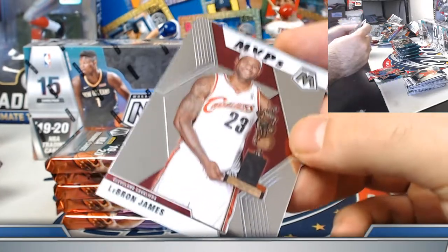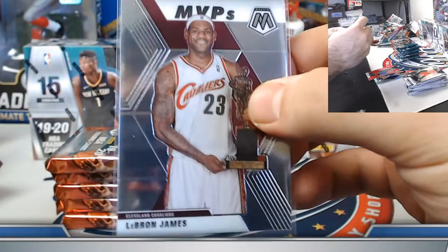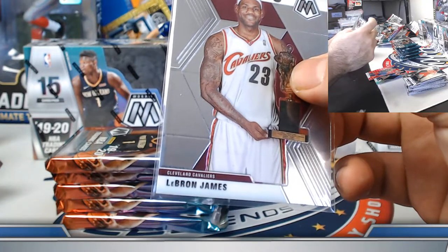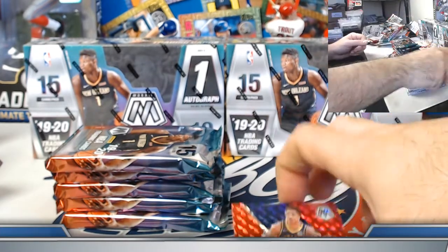A heads up, guys, in the player break, these go to the player overall, so LeBron Lakers, LeBron Cavs. In the team break, they go to the pictured team, so these are Cavalier hits. In this case, Max has both, so it kind of solves any confusion there, but just a heads up for future breaks and whatnot.